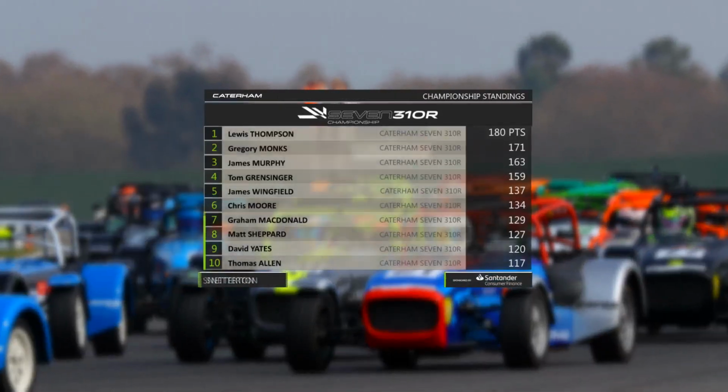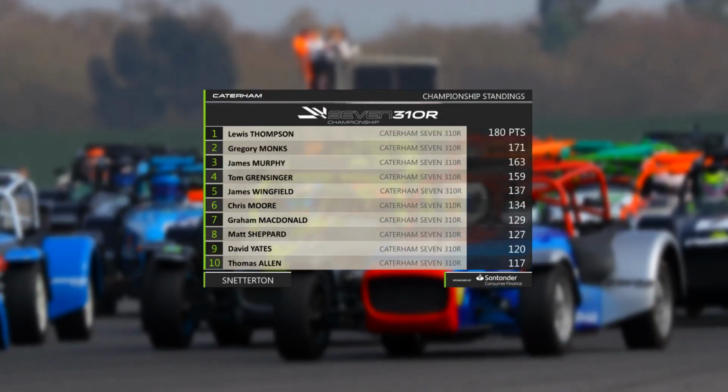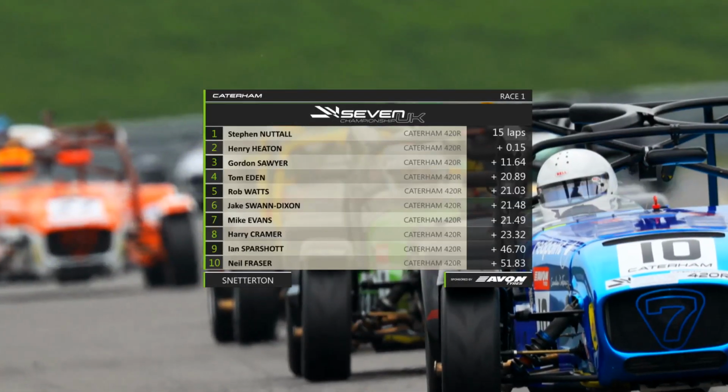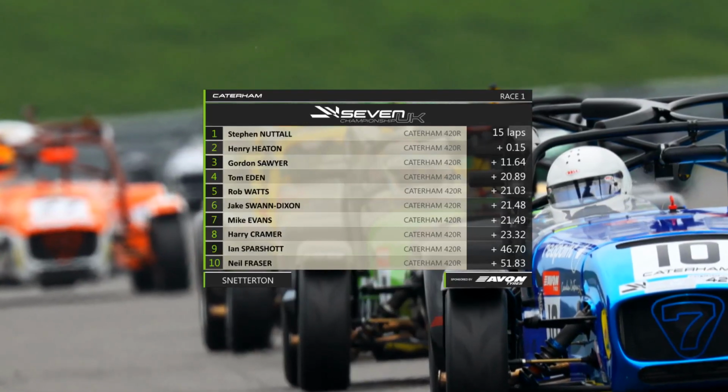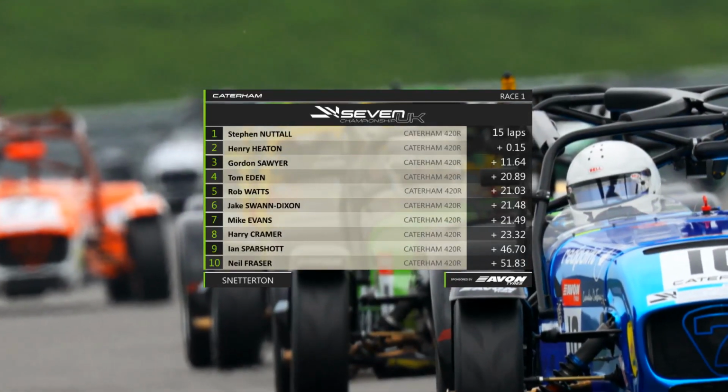Well, fantastic racing in the 310Rs. This is what it means for the championship. Look at that. Now going into the final race of the year. In the 7 UKs, the championship was already decided, but the race wasn't decided until the very end. Stephen Nuttall hanging on by just 15 thousandths of a second over Henry Heaton.